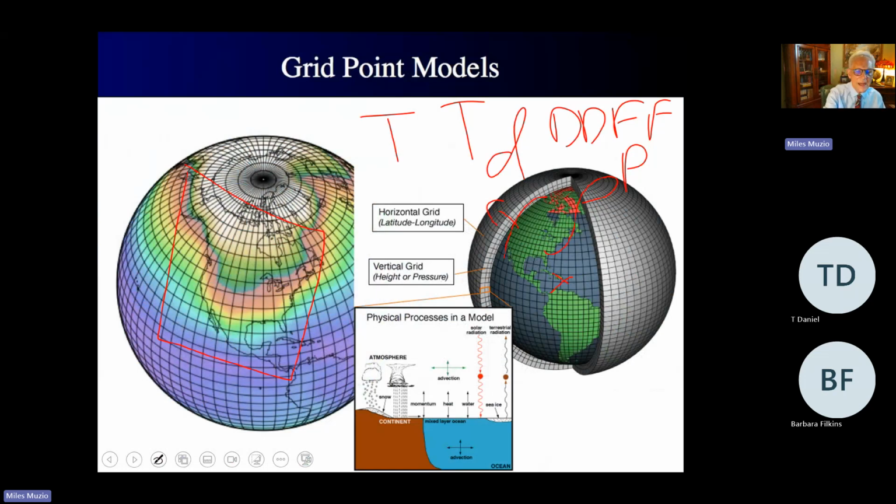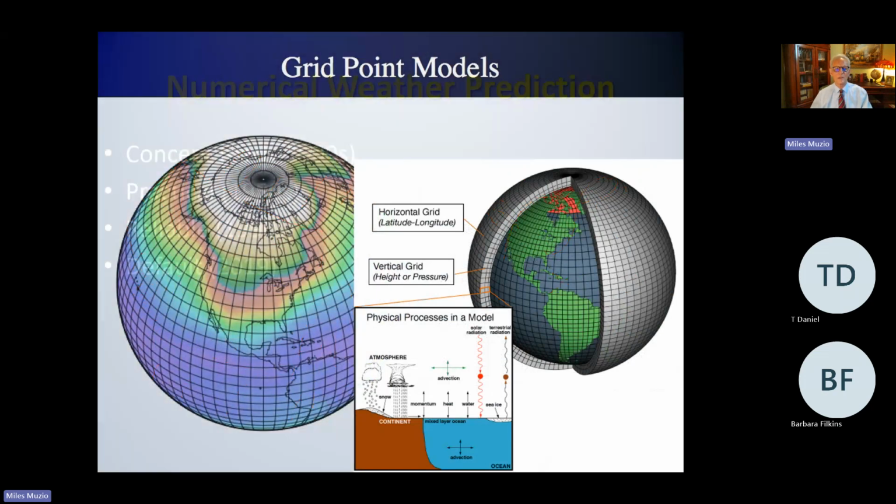Of course, if you have a domain like this, then what happens outside the domain? You don't have any data there. So if the weather is coming in from the west, how do you know what's coming into your domain if there's just a vacuum out there? And there are ways, of course, to solve that. But anyway, there are mesoscale domains. That's what the term is. There's a special model that is used a lot called the North American Mesoscale model. And then there are global models. And many of them are now global models.